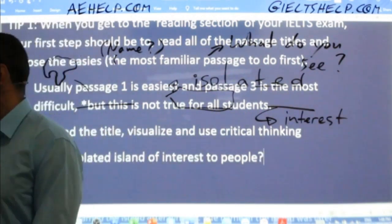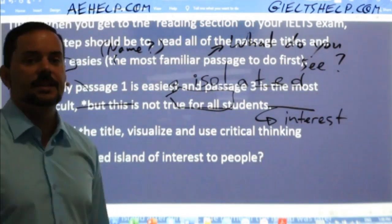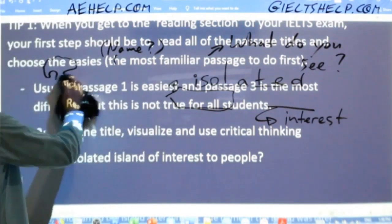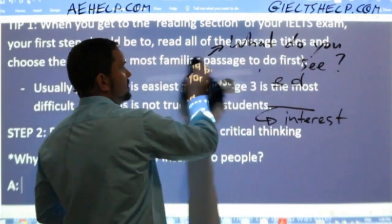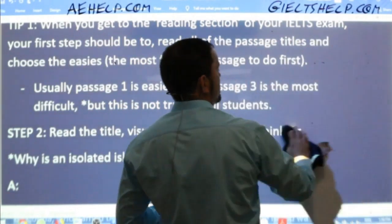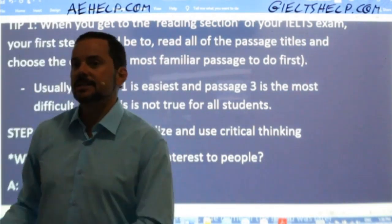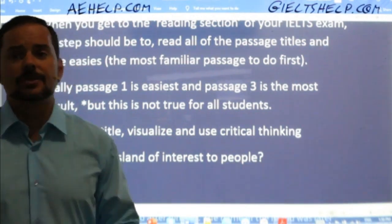Okay. So why? What would be your answer? Why is a small island that's located far away somewhere in the ocean interesting for humans? What is the reason for that? What do you think? What would be some logical answers to that question? Okay, so that's your goal. You quickly identify this title, you visualize it, you ask this question, and then you answer it, right?